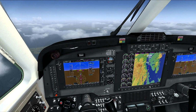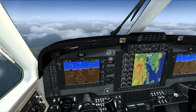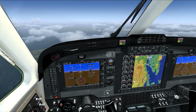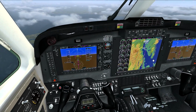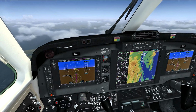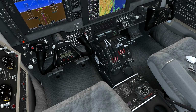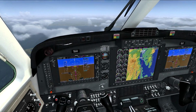And let's do our descent checklist. So we've set our pressurization, vertical speed, altimeter. We're waiting for the ATIS. Problem is, we won't pick the ATIS up until we're much closer to Anchorage. In theory we should have already had the ATIS when we contacted approach, but for whatever reason, Flight Simulator, I can't pick it up until I'm right at the airport. But we'll take care of that once we get up there a little bit closer.